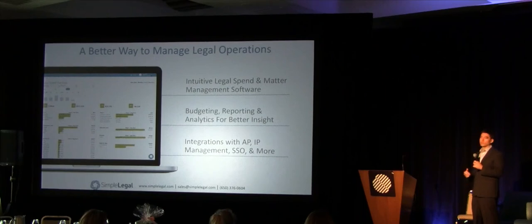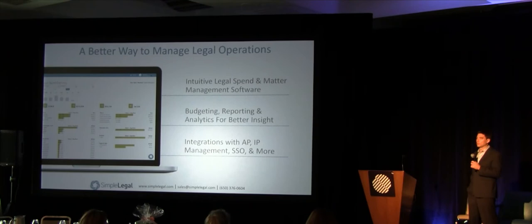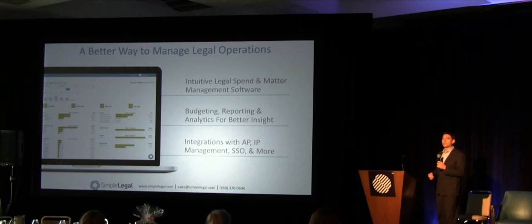So we are Simple Legal. We are a matter management, spend management company, sometimes called e-billing. And so we've actually been around as a software company since about 2013.